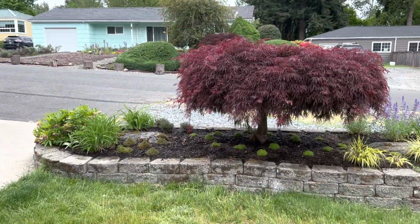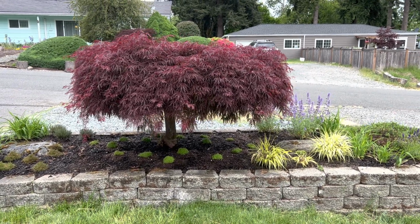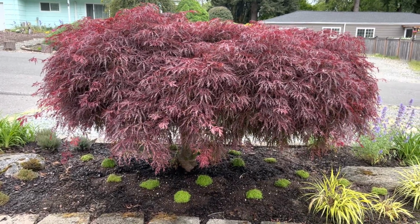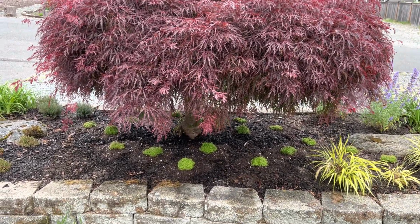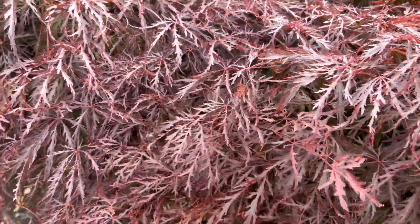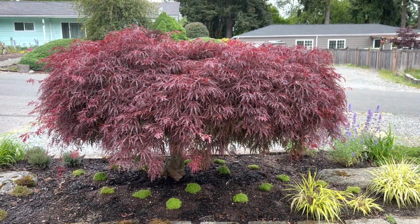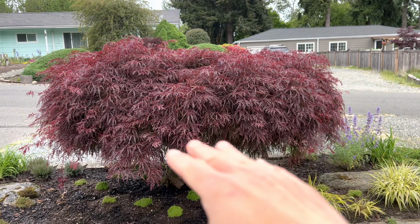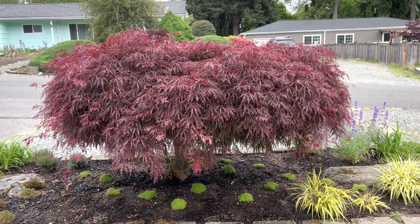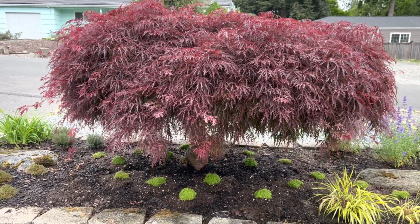This bed up here had a little bit of a facelift. This is, I believe, a Crimson Queen lace leaf Japanese maple that we have affectionately named Bobby because of his bowl haircut. He definitely needs a bit of a trim and just to remove some of that dense foliage to bring some light into the lower branches, and then just aesthetically prune it a little bit more.